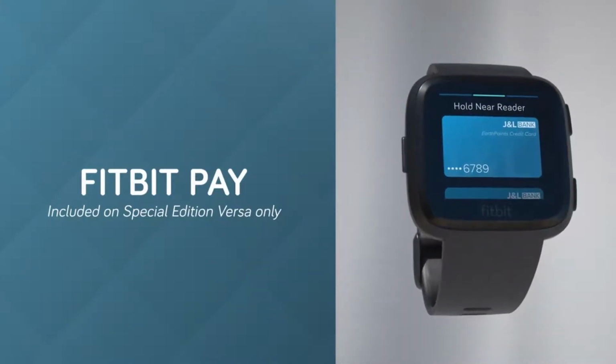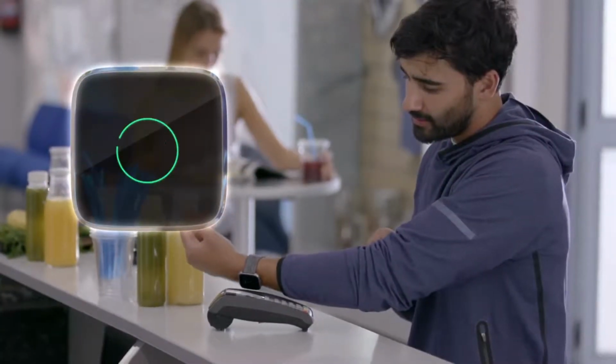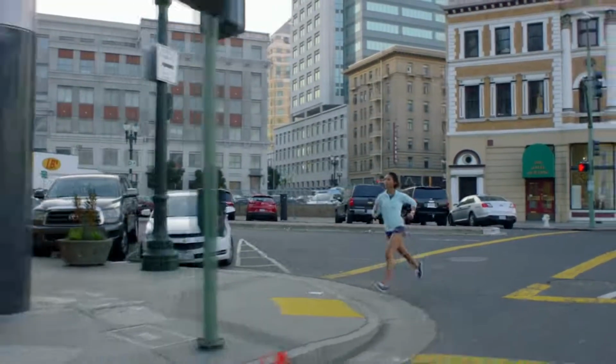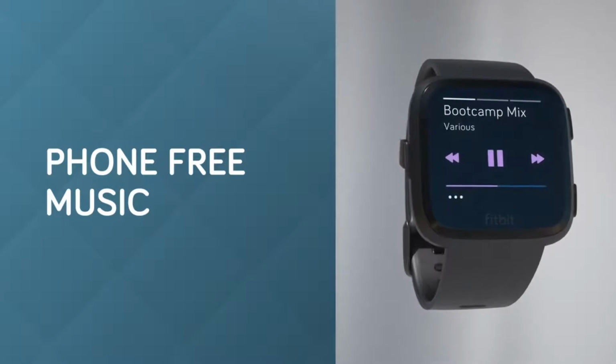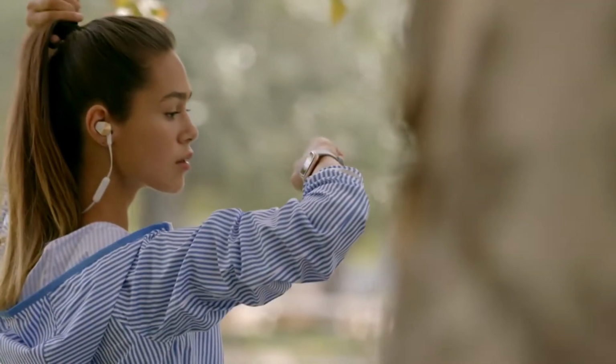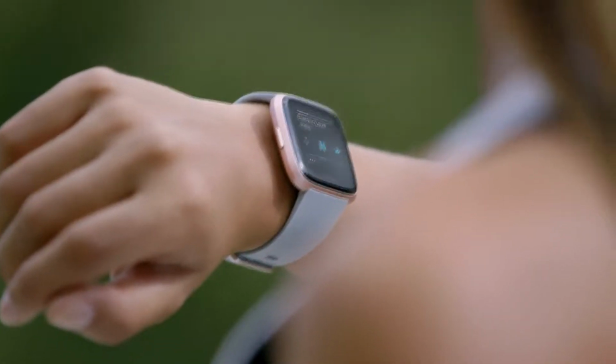You can still get apps like Uber, music players, and much more, and it's a pretty great smartwatch, especially for an active lifestyle. Fitbit is known for having several different apps out there for synchronization with your statistics of activity, which is really great if you're into tracking your fitness.